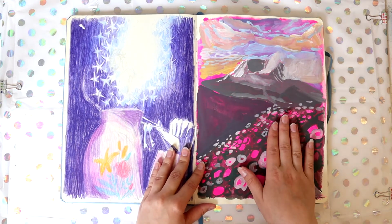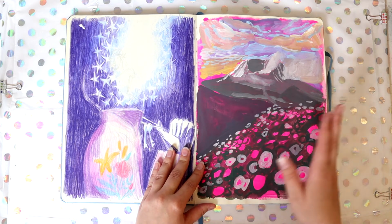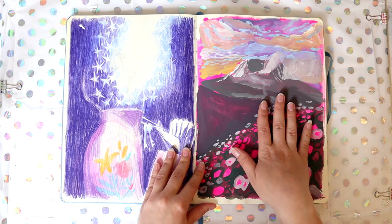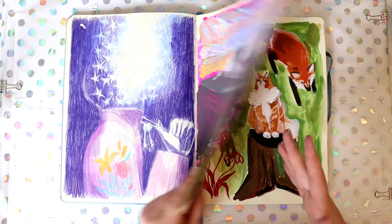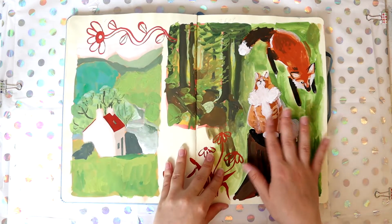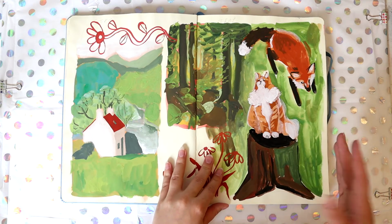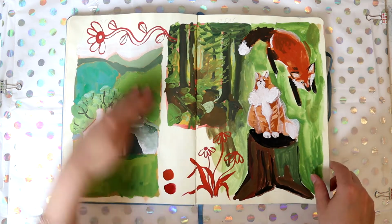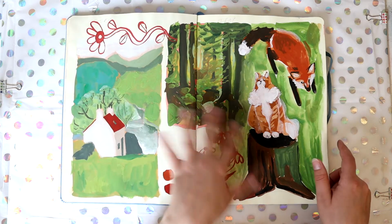And also a cover-up painting from my video about how to cover up bad sketchbook pages. If you want to see the process, the video will be in the info cards. And this spread is from that video also. To be honest, I'm more happy about the pink one than about this one. I really like the house here, but not the rest.